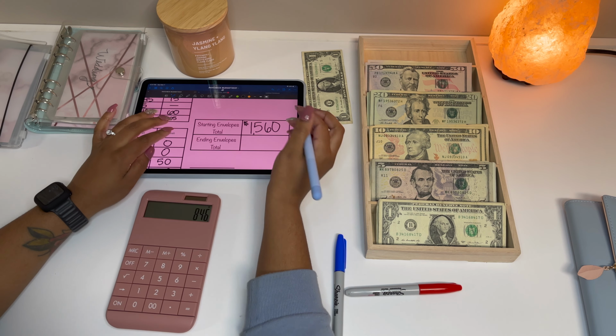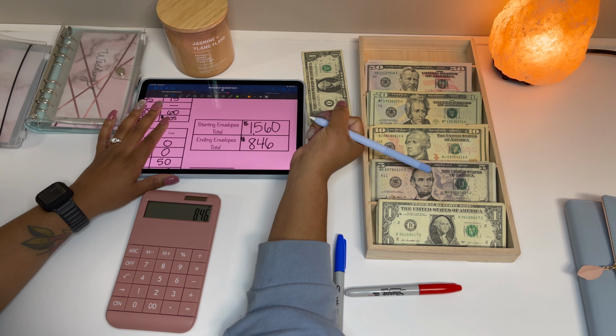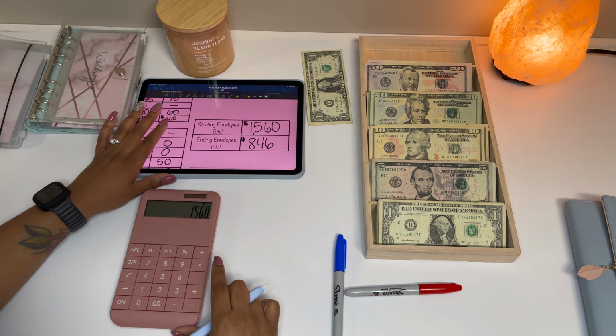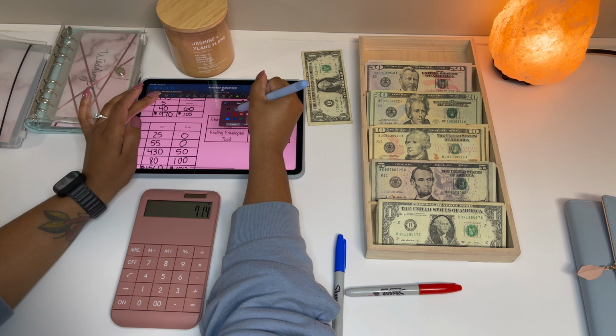So we started out with 1560 and we're ending with $846. That is a big decrease. So we're gonna go 1560 minus 846, which is 714. Put this in red because it's a decrease.